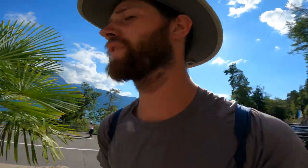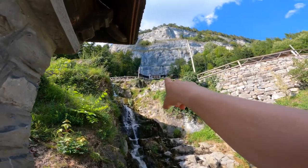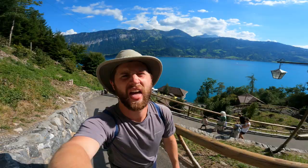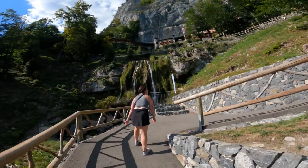Straight off to the bus to a thing of beauty here. Waterfall, caves are way up there. Beautiful lake this way. We're now in the cave. Oh, it's getting cold.